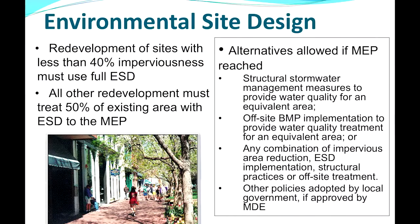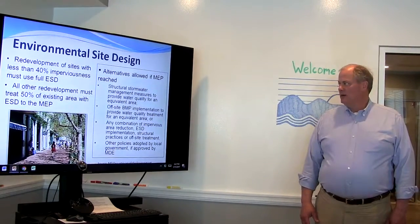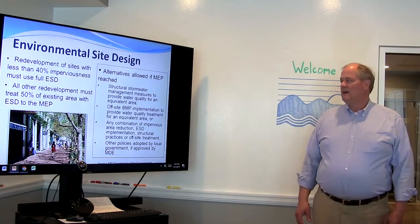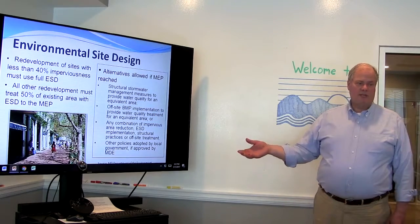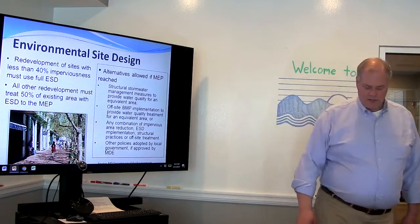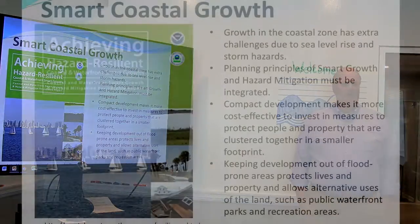And in redevelopment, where there's an existing urban area with a lot of pavement, the requirements are not quite as stringent, recognizing that it would be difficult to do that and expensive, but we allow alternatives of off-site mitigation. So if you're redeveloping an area, you can't quite get to the standard 50% with environmental site design, the local government can establish a fund that you can pay into, and then that fund would be used for other projects in other areas to mitigate for what you've not been able to do on your site. So we try to build in a lot of this kind of flexibility.